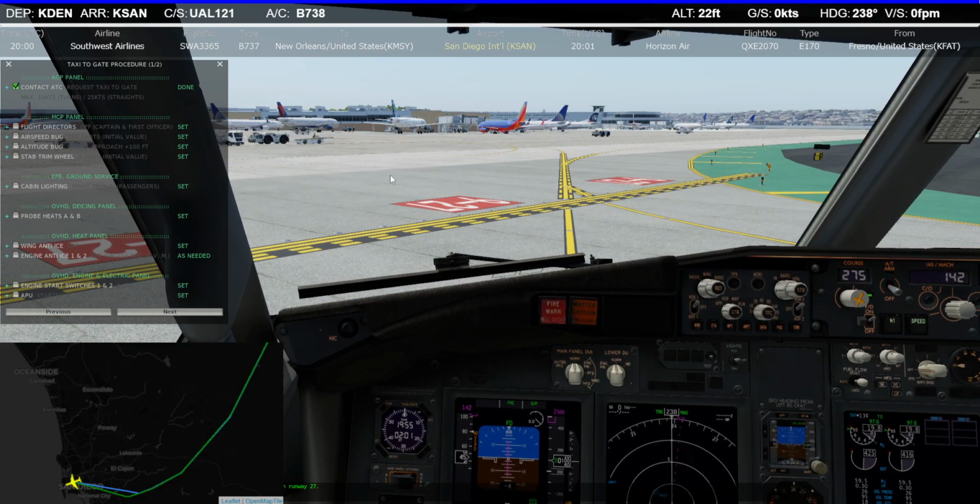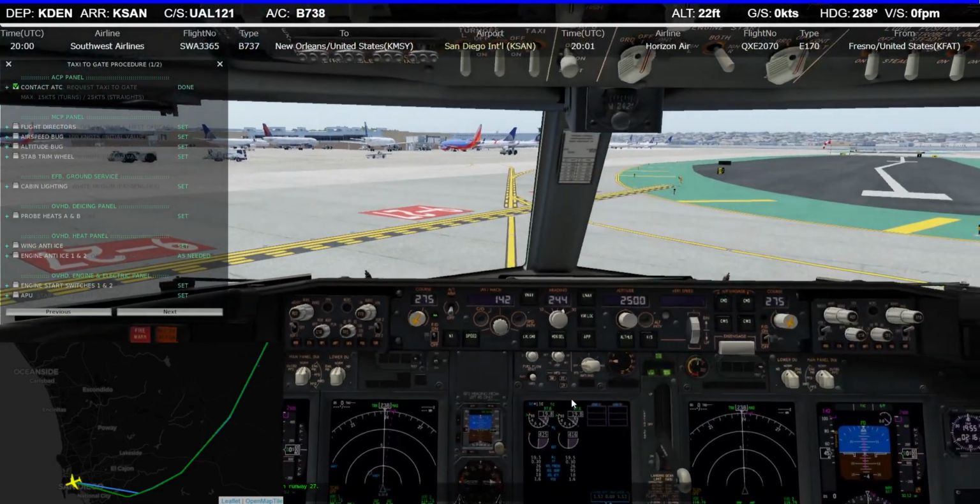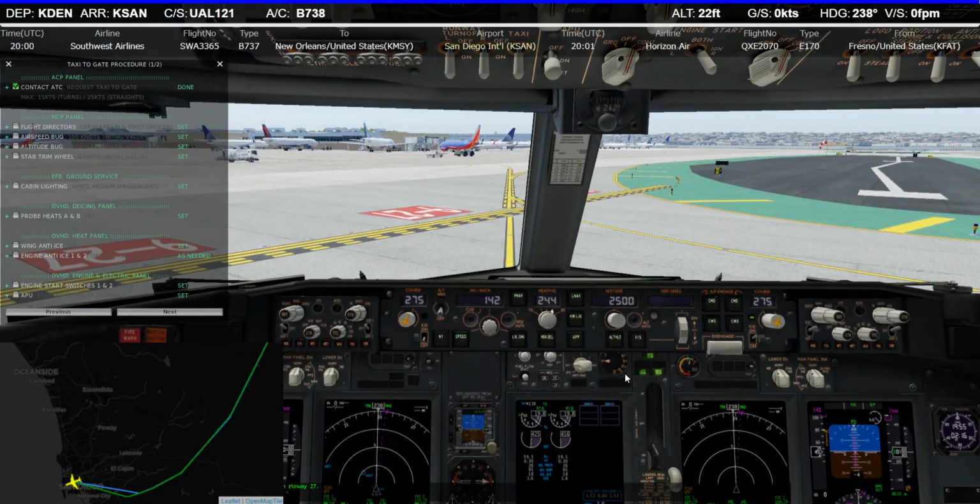Ground, good morning, Commuter 5015 at 10 Alpha, ready to push. Commuter 5015, ground, your pushback is approved, tail north on Kilo. Push approved, tail north on Kilo, Commuter.